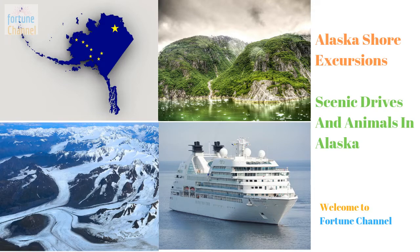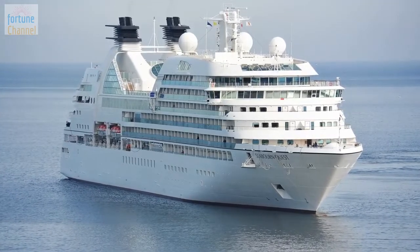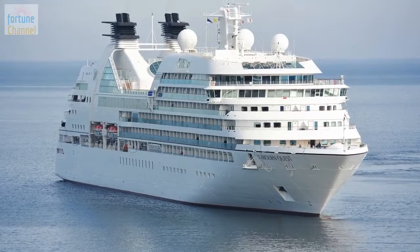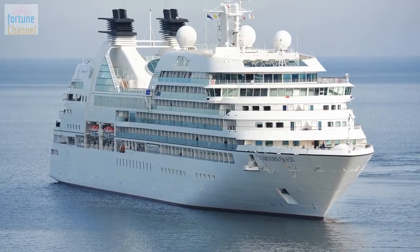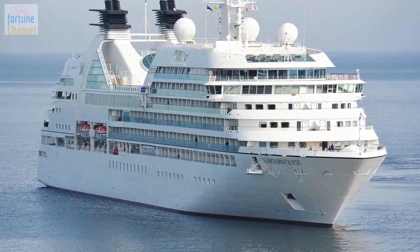Today we are talking about a cruise to Alaska, some scenic drives, Alaska adventures and animals in Alaska. Cruise to Alaska. No doubt you've read about all the wonderful helicopter tours or float plane adventures you can have on one of the many shore excursions during your cruise.